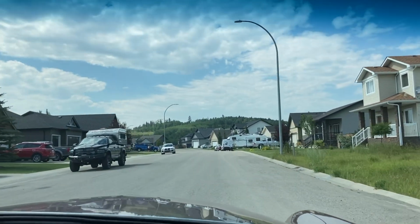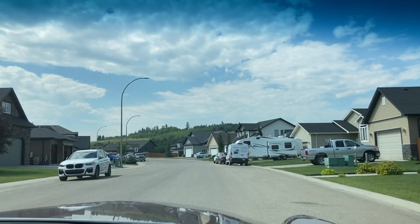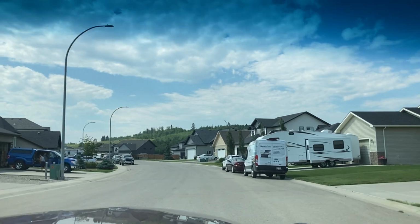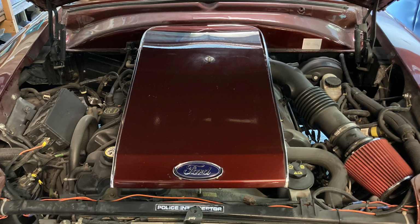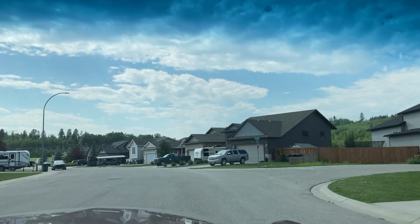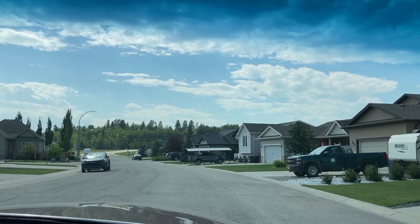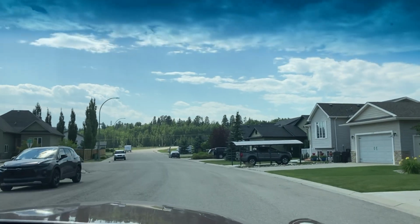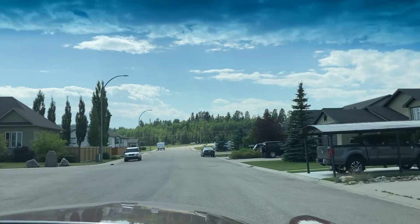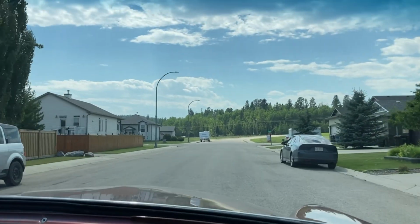So this one, I used all the running gear out of a 2009 wrecked Crown Victoria Police Interceptor. So it's got the 320 horsepower engine. It's got the 4R70W 4-speed overdrive automatic transmission. I put a Mustang disc brake rear end under the back. I used the Interceptor front suspension, steering, brakes, all of it.